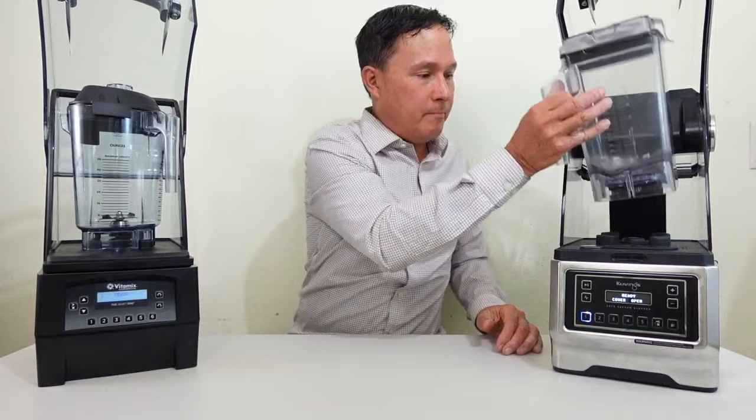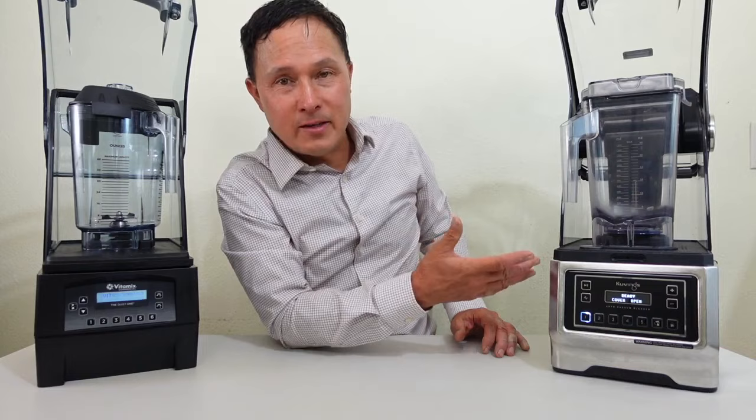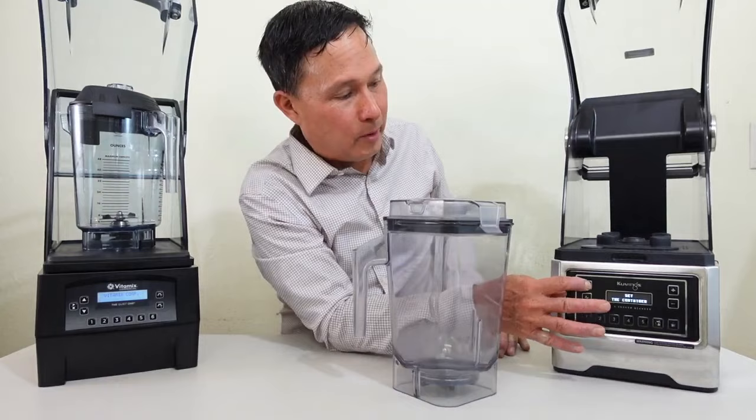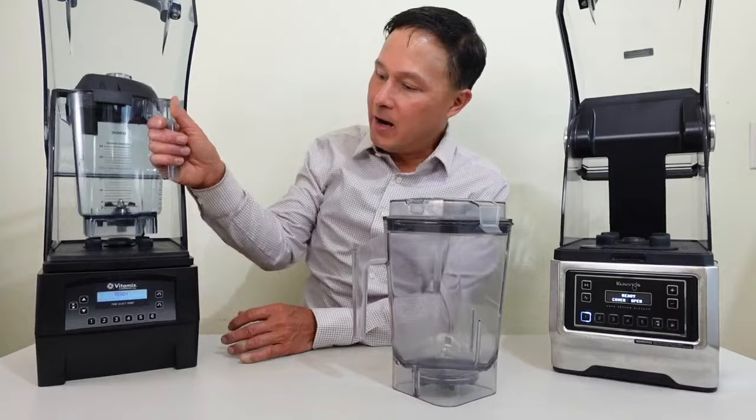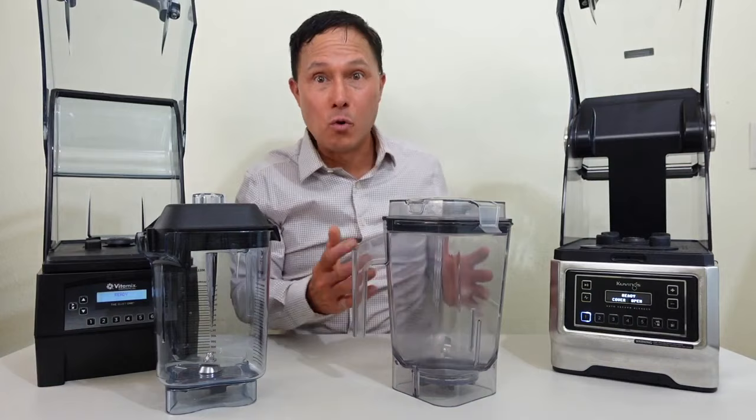Now, I will say that the Kuvings has an auto-sense carafe, so when you put the carafe on, it makes a noise to let you know that the carafe is in place. When you remove it, it knows there's no carafe in place. So if you try to start the blender up while there's no carafe in place, the blender will not turn on. Meanwhile, on the Vitamix, you could take this off and you could start the blender up without a carafe on there, because there is no built-in safety. So this makes the Kuvings CB1000 more safe than the Vitamix in regards to the motor.